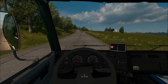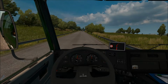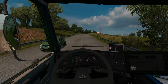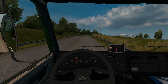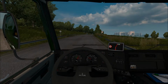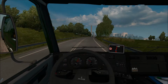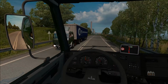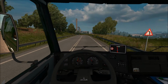Not changing into 8th, not up this hill. Lucky I can get up in 7th. Nope. 6th. Crunch the gears. Come on. 5th. Been about 25 miles an hour. 20 miles an hour, sorry. Used to be quite good at miles and kilometres an hour changing. But I usually have right-hand drive trucks, so I don't really have to do that.